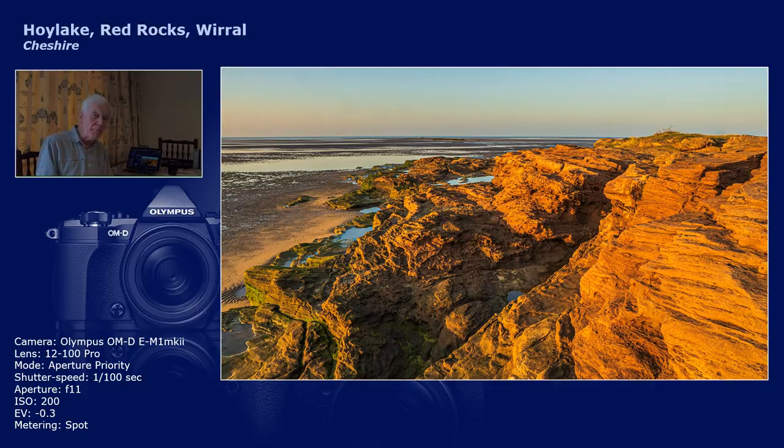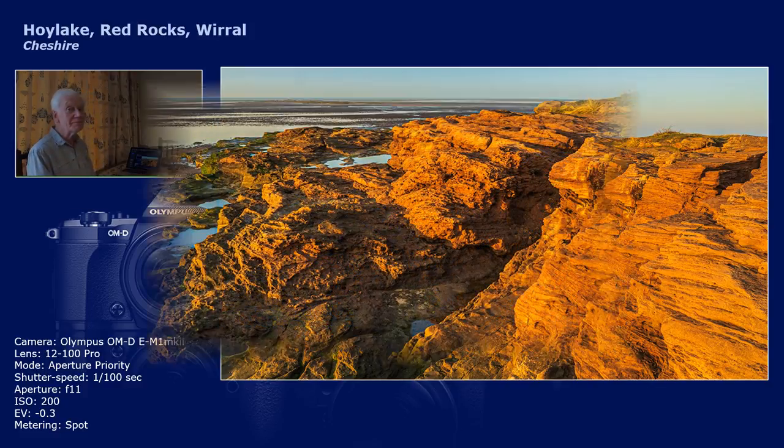So I set the camera to aperture priority. And let me see, yes, I used f11. That gives me sufficient depth of field, but just to make sure, I manually focused about 50 feet into the picture to make sure that the foreground is sharp as well as the background. And I think it's worked okay.